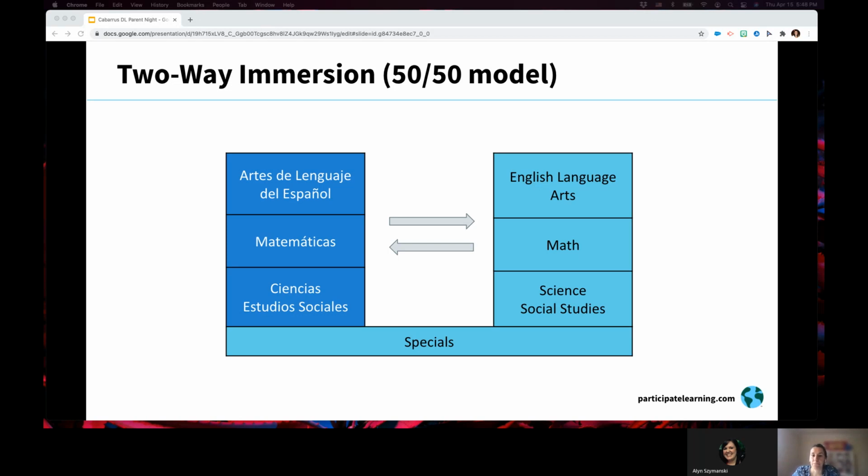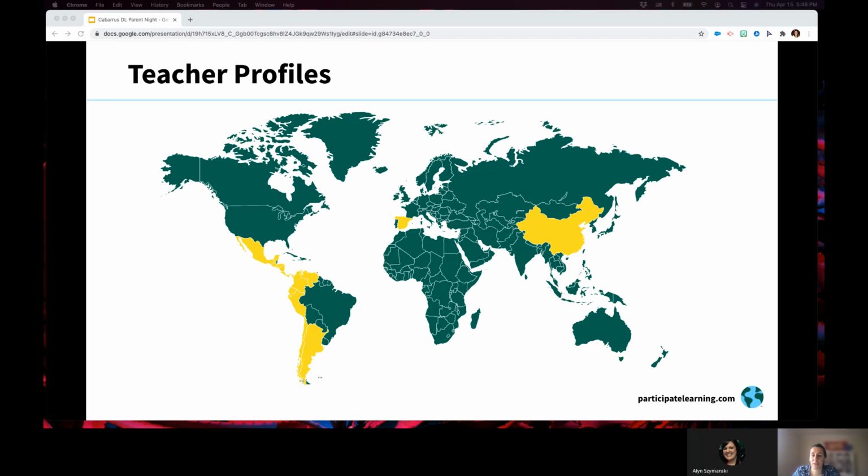And moving on to teacher profiles. As you can see on your screen, the yellow countries are countries of origin of the teachers that we provide. All of those are Spanish-speaking countries, but China is also highlighted because we also provide support and partner with Cabarrus County in Mandarin programs. In this case, for the Spanish programs, those teachers are fully certified.